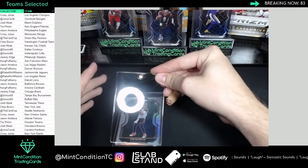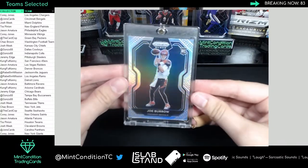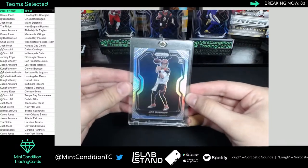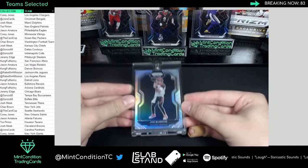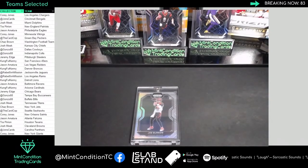So there's the Joey B. Seal him up. Here he is. The silver Prism Black Joe Burrow. If anybody in here is jealous of that, it's me.